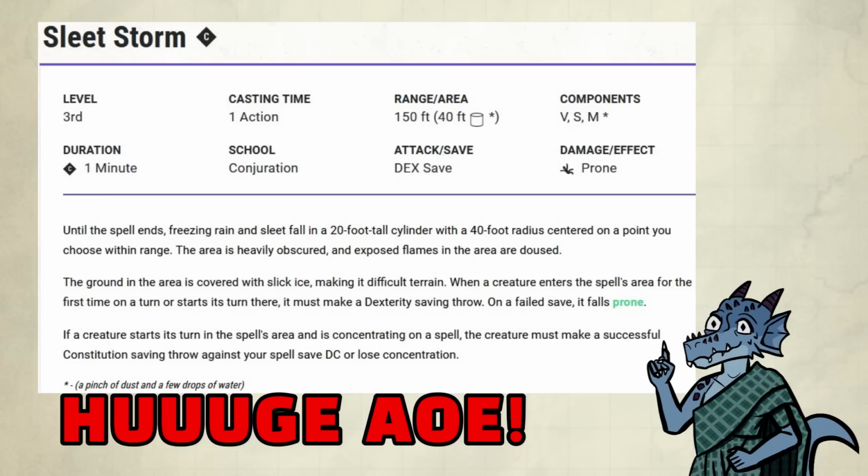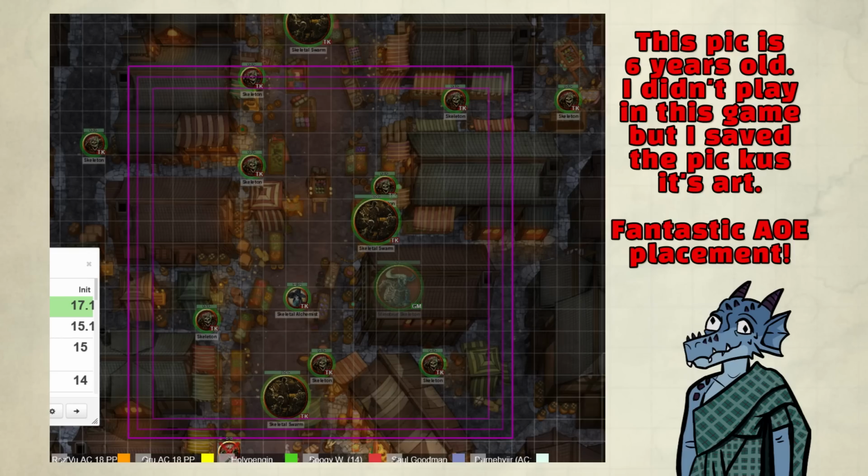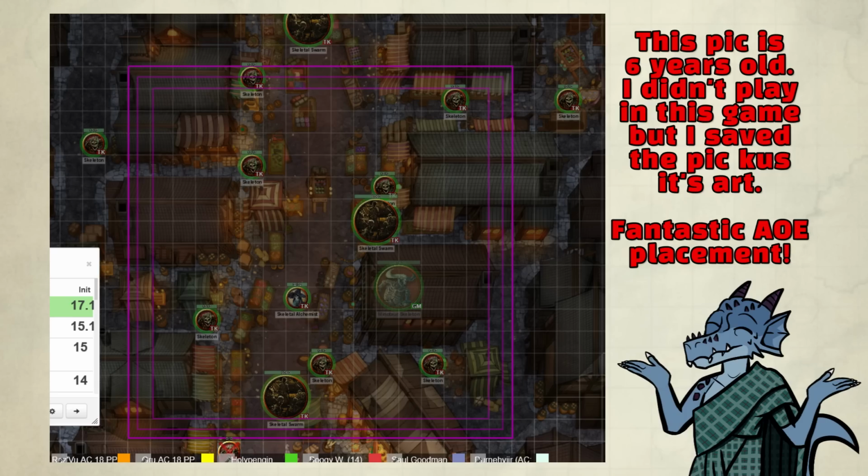Sleet Storm. 40-foot radius cylinder that cripples flying, melee, and spellcasting monsters. This AoE is massive. Look how big it is. Fantastic control. I really should make a video about it.